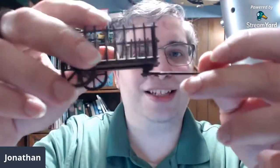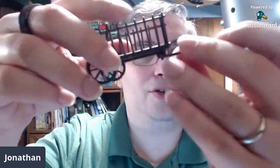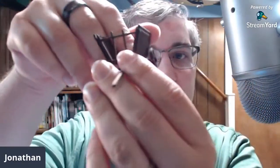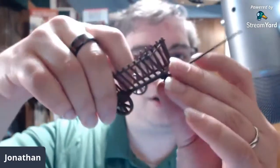That's like literally the last part I got to do. Not literally, I guess, because there's one more part. But I have to get this in here and then just glue the wheels on, with the pegs that keep the wheels on. And that's all I have to do. And then we'll have this so it can turn and everything.